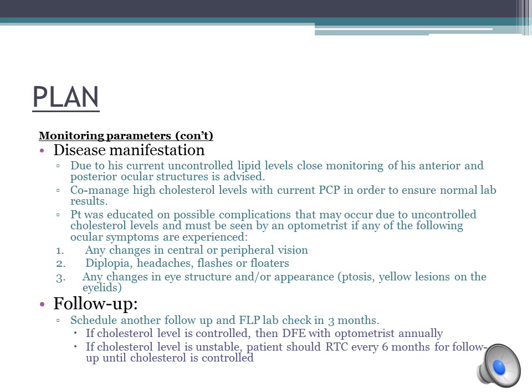Due to his current uncontrolled lipid levels, close monitoring of his anterior and posterior ocular structures is advised. Co-managing high cholesterol levels with current PCP in order to ensure normal lab results. The patient was educated on possible complications that may occur due to uncontrolled cholesterol levels and must be seen by an optometrist if any of the following ocular symptoms are experienced. 1. If he has any changes in central or peripheral vision. 2. If he's experiencing diplopia, headaches, flashes, or floaters. And third, any changes in eye structure and/or appearance.